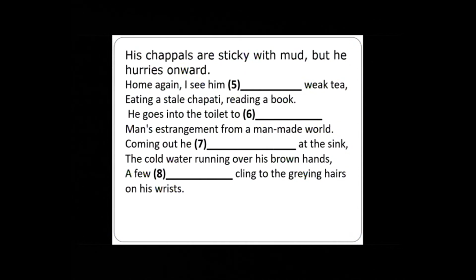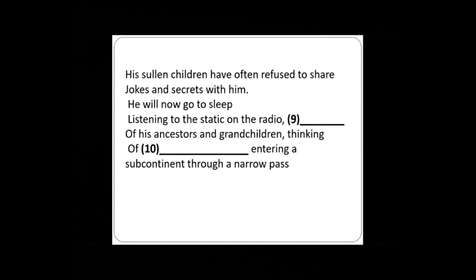Coming out, he trembles at the sink. The cold water running over his brown hands. A few droplets cling to the graying hairs on his wrist. His sullen children have often refused to share jokes and secrets with him. He will now go to sleep, listening to the static on the radio, dreaming of his ancestors and grandchildren, thinking of nomads entering a subcontinent through a narrow pass.